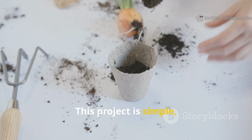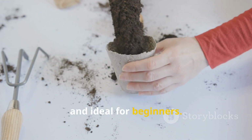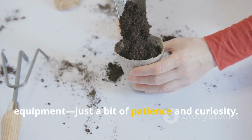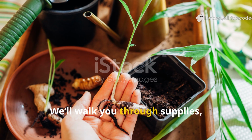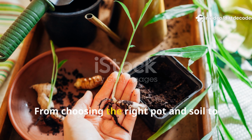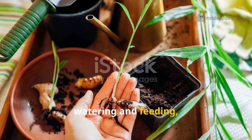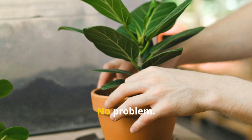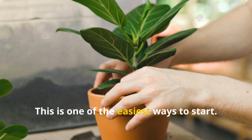This project is simple, rewarding, and ideal for beginners. You don't need a green thumb or fancy equipment, just a bit of patience and curiosity. We'll walk you through supplies, planting, care, and harvest step by step. From choosing the right pot and soil to watering and feeding, you'll learn everything you need to succeed. No gardening experience, no problem. This is one of the easiest ways to start.